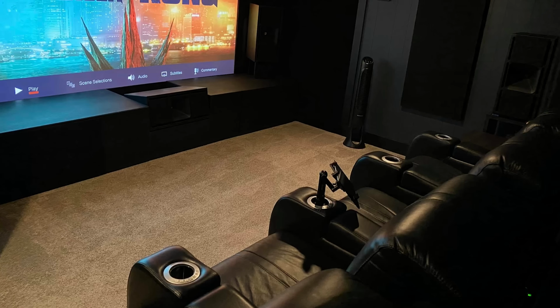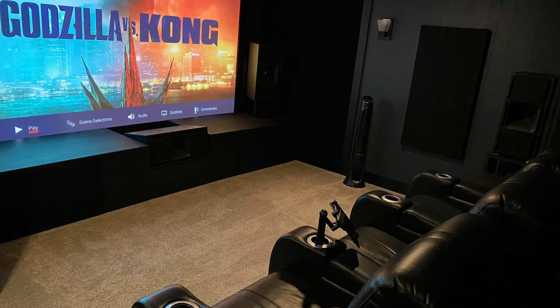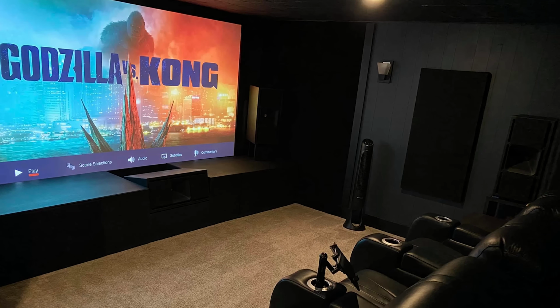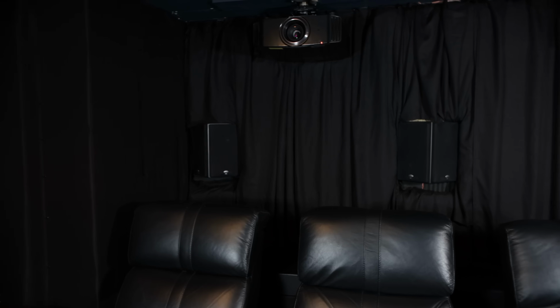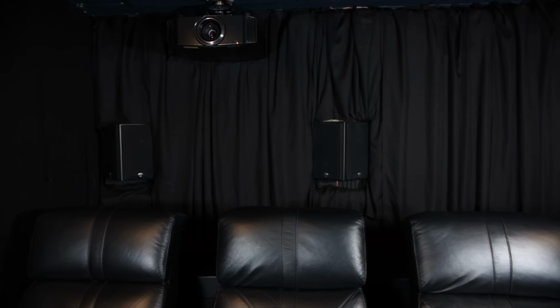Before we get into that, Scott, how big is your room? Roughly 14 feet by 16 feet. Okay, so we're 16 wide? Yeah. Okay, so 16 feet wide, 14 deep, 8-foot ceilings maybe? Just under 8, yeah. Okay.